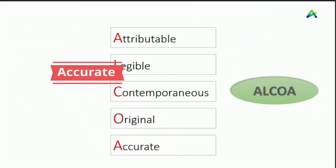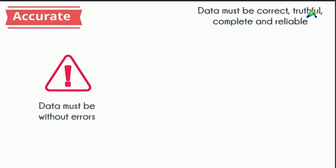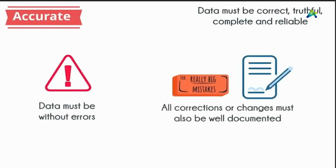The last A in ALCOA is for accurate. Data must be correct, truthful, complete and reliable. It must be without errors. All corrections made should also be well documented.